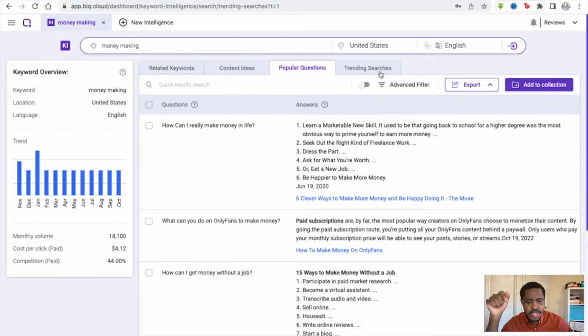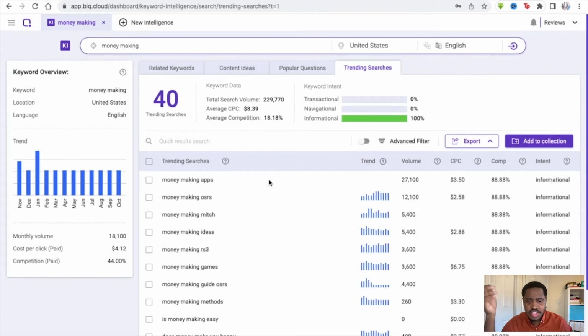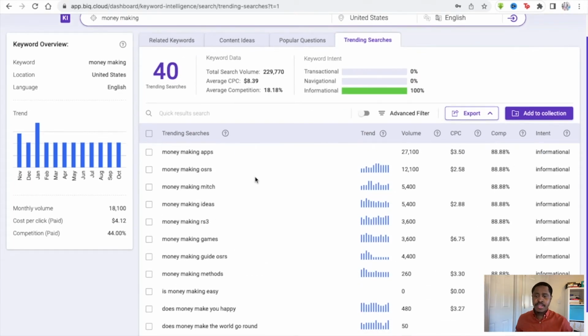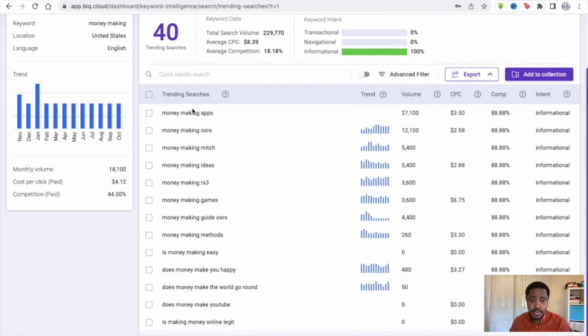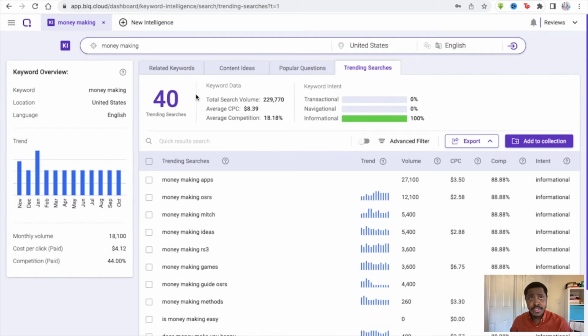You go to trending searches. Again, trending searches rather than even just keywords. So money making OSRS, that seems to be a popular one. And well, you've got money making apps right here. So I just see the trend. Money making apps is the one that people want to find the most. So again, if you're trying to even just start up an app or create a business, you can see that is the most useful thing for you to do. Then you've got the trend right here and the dates for them. And again, just that keyword overview search you had before.